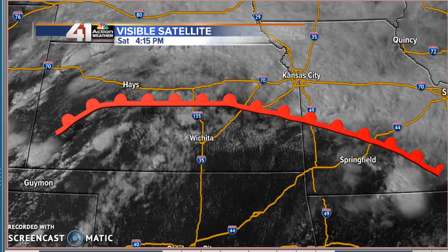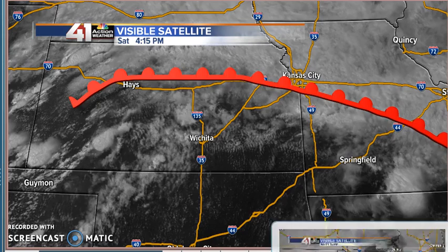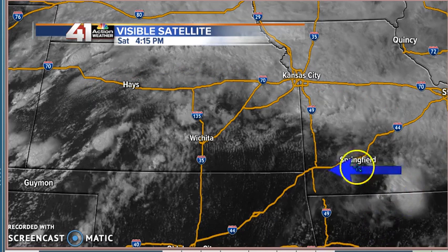So that warm front's going to try, as the evening goes on, to lift itself a little more north, and that's going to allow that opportunity for showers and thunderstorms to get going in this area, which would then try to blossom up and move more our direction.